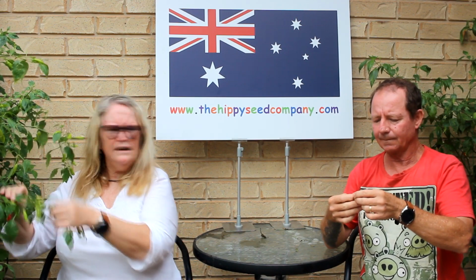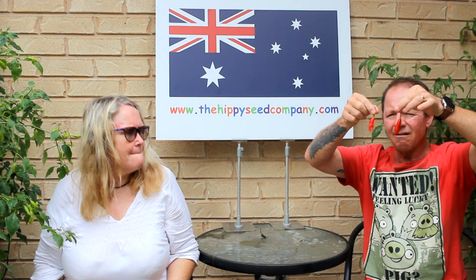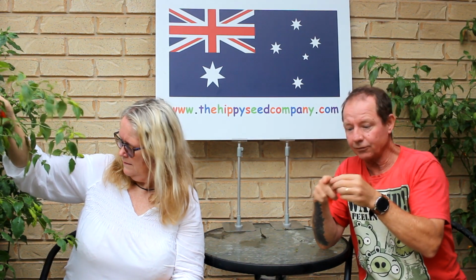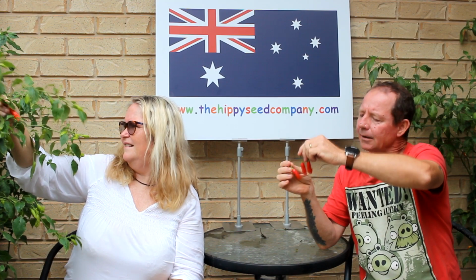They start up, like you can see, light green, and then they go red. Pods about 5 centimetres long, about a centimetre or so wide. Plants over a metre. Baccatum, we got it in a tomato cage because it really likes to grow.